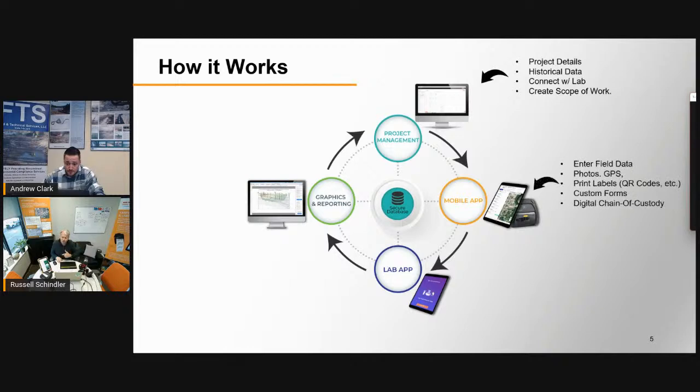And then that scope of work actually gets pushed to the mobile field app. And the field technician is then going to be on the same page as the project manager. They're going to enter the field data right there. They're able to take photographs, GPS coordinates of sample locations, that kind of thing. They're going to print labels in the field at the time of sampling using our Bluetooth thermal label printer.